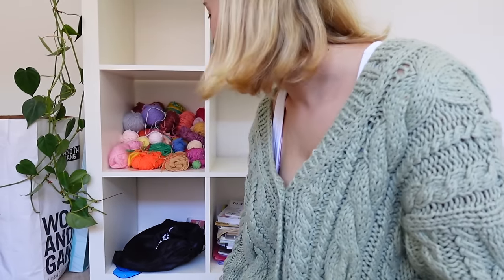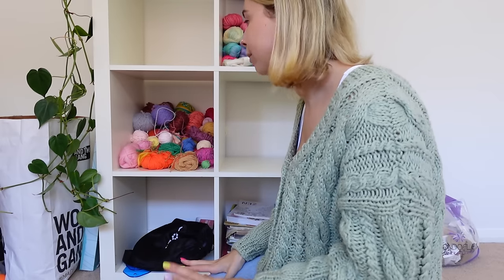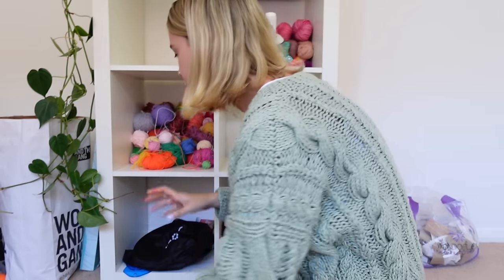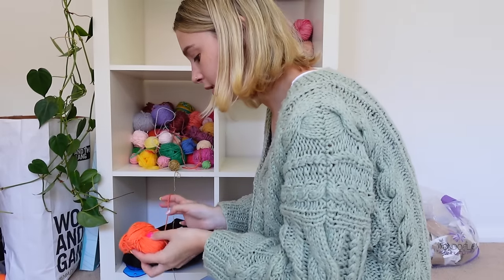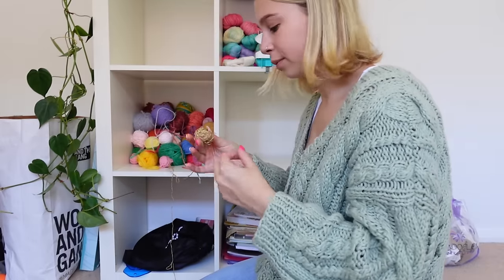Sad. All right. It's time to tackle this bad boy. As I take things out, I'm gonna put them into the keep and throw piles rather than taking them all out first and then putting them into the piles, because I think I'll be too overwhelmed. It's so hard because I don't know what I'm gonna use things for. I'm just gonna go on instinct and then we'll see.